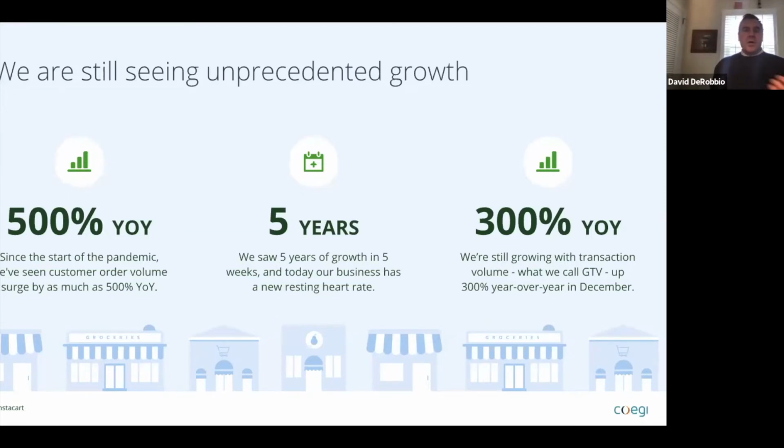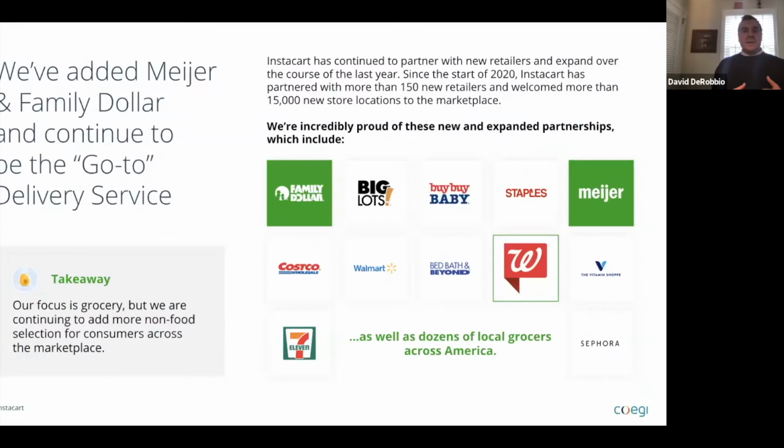All of this growth meant that we went from around 120 to 130,000 shoppers to now over 500,000 shoppers. We had a small but dedicated customer service team. I think we now have 9 customer service centers across the globe to handle inbound calls at any time of the day.